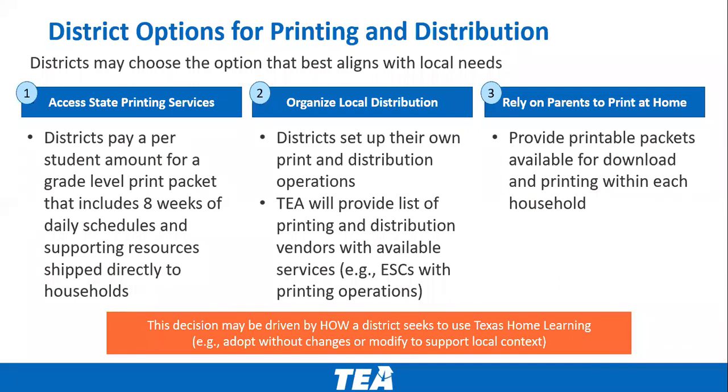You can also organize local distribution. So this is really for districts who want to modify the packets in some sort of way and/or only use a portion of them. If you want to do that, we are working to provide you with a list of options for different available vendors that can help you set up local printing after you adjust the packets.